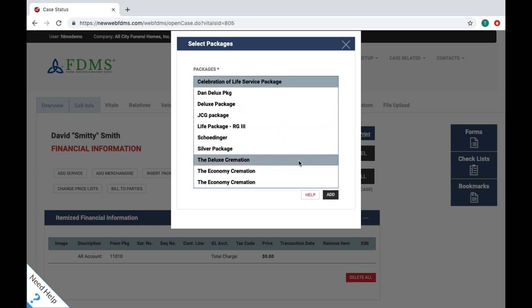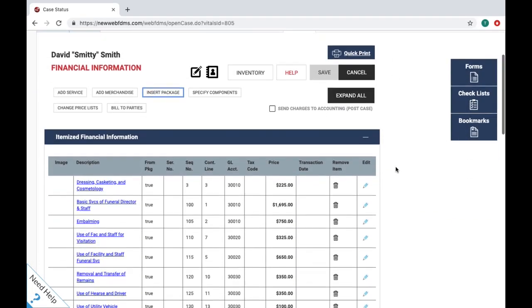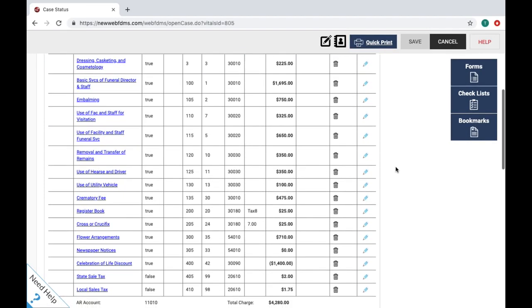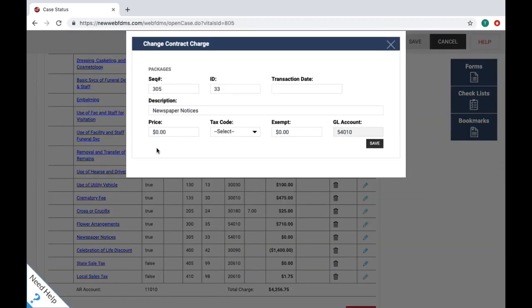I would click on it, click Add, and all of the items with their prices for that package will automatically be listed here. Let's say I want to delete something. They don't want the register book, for example. I just click on the icon and it disappears. Let's say I need to put in a price for the obituary notice. So I click on the newspaper notice and I add the price here.